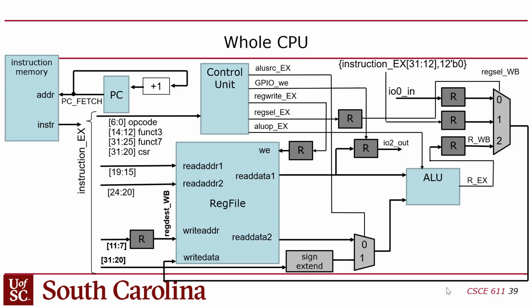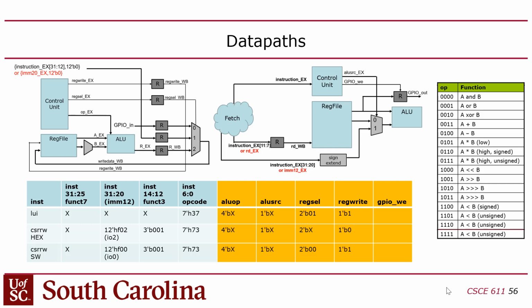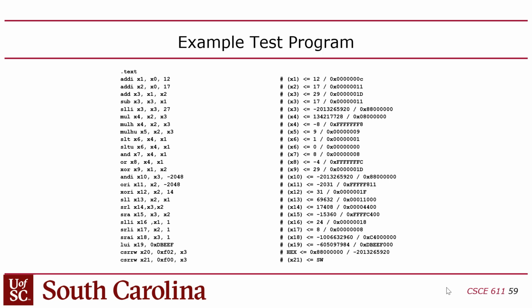Okay, so there's the whole CPU, and then I went through a bunch of examples. Anyone have any questions about these control signals? No? Okay, good. That means I'm getting better at this. This is usually confusing. Then we've got the example test program. This is what I was talking about with the test bench: almost all these instructions write a register with an expected value, right? So if you exposed your register file write port to the outside world, you could design a test bench around it that would check that the right values are being written to the right registers. You just have to make sure that you deal with the timing somehow, right?